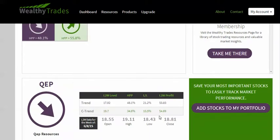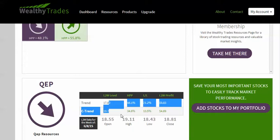What do we know about QEP for this week? Well, we know that it closed at $18.81. The trend side, because it's in a downtrend, is $17.92. It has a 21.2% probability historically of closing below that. Counter trend side is $19.70. It only has a 13.5% probability, but here's the thing: it makes money on both those sides.